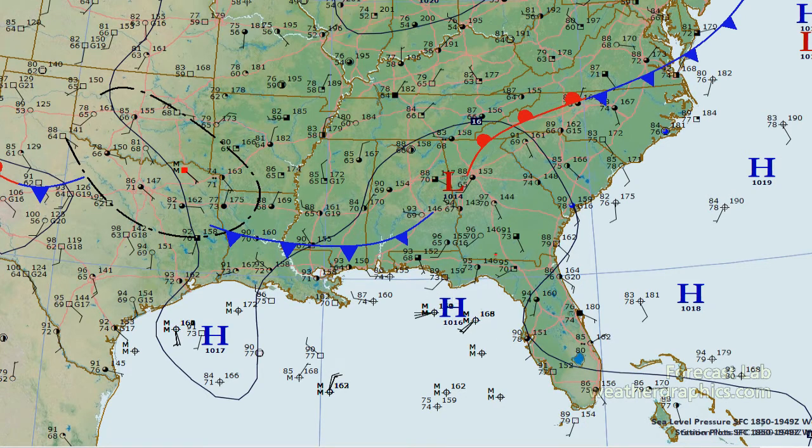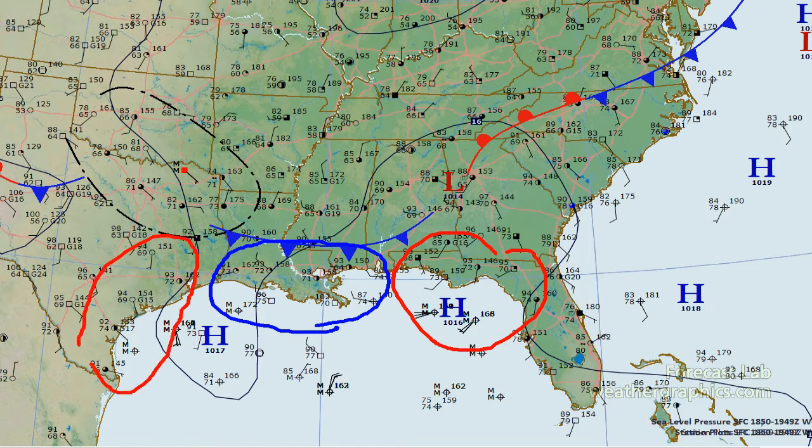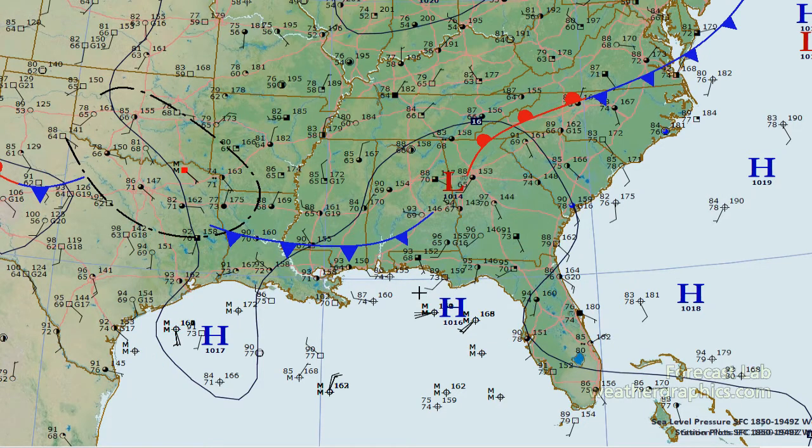The flow appears to be onshore in Florida. Looks like it's offshore in Louisiana, so that's indicating a drying trend in that region. And then we go back to onshore flow in Texas, where it looks like we're starting to build up southerly flow. And that'll probably help lift that frontal system northward over the next day.